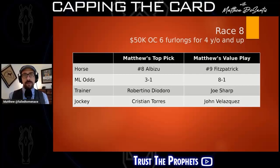Let's talk about my value play here, and that is the number 9 horse Fitzpatrick. This is a little bit of a trainer play. This horse is coming off a long layoff for trainer Joe Sharp. Here's the thing. Joe Sharp might not win a lot at Oaklawn Park, only 6% right now this meet, but he is really great at getting horses ready off a long layoff. He's 27% win off a 180-day plus layoff with a very positive $4.51 ROI. Gets John Velazquez aboard. You've got to like that.